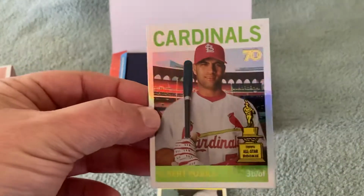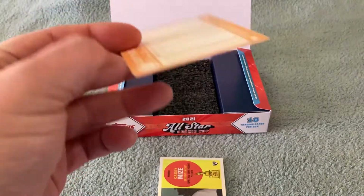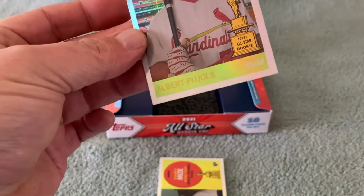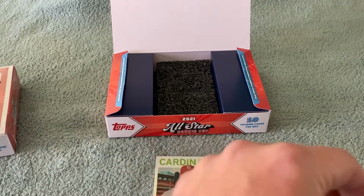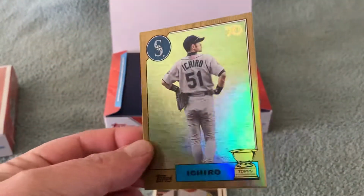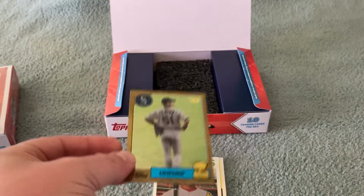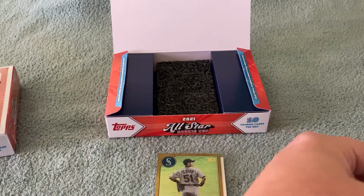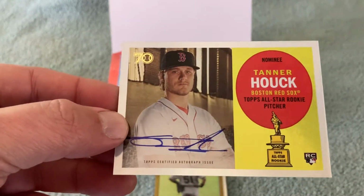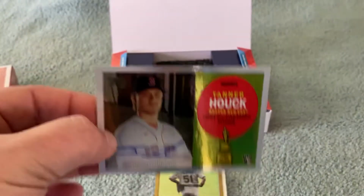Ooh, Pujols. That's sharp. Yeah, these are great. These are fun. Albert Pujols, very nice. Let's see. Ooh, Ichiro. Ichiro, 40 out of 50. It must be some kind of variation, I guess. I don't know. 40 out of 50, though. Ooh, Otto. Tanner Houck. Never heard of him. Pitcher, of course.